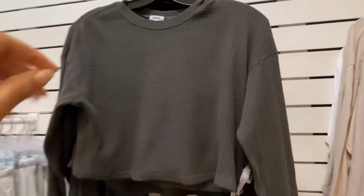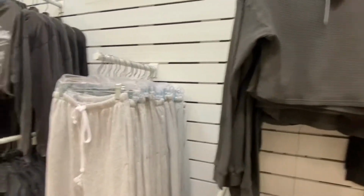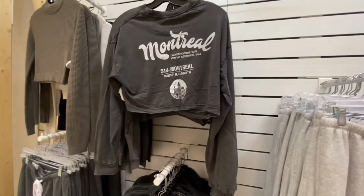Now let's look at the crop top that's right next to the top I was just talking about. This one's just a solid color. You can get away with jeans as well. The price is $29.95. They have two more crop tops in this section, so I'm just going to go ahead and check them out to see if they're the same price or if they're higher or not.